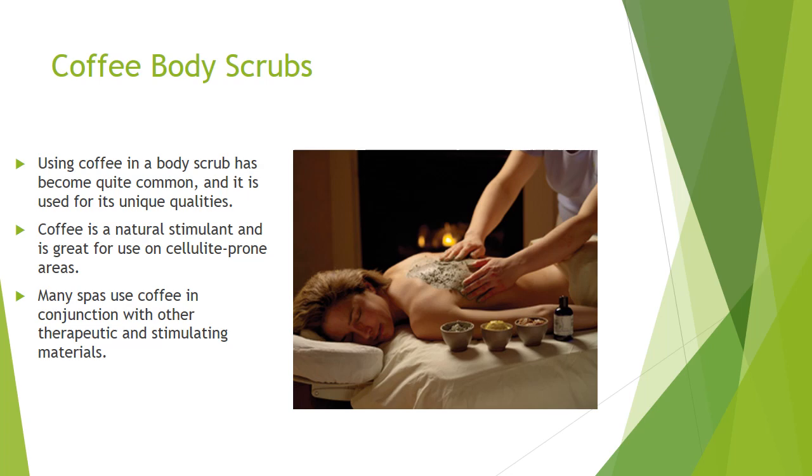A coffee body scrub. Using coffee in a body scrub has become quite common, and it is used for its unique qualities. Coffee is a natural stimulant, and it is great for use on cellulite-prone areas. Many spas use coffee in conjunction with other therapeutic and stimulating materials. When you add vanilla, chocolate, and other oils and scents, you'll find it even more enjoyable.